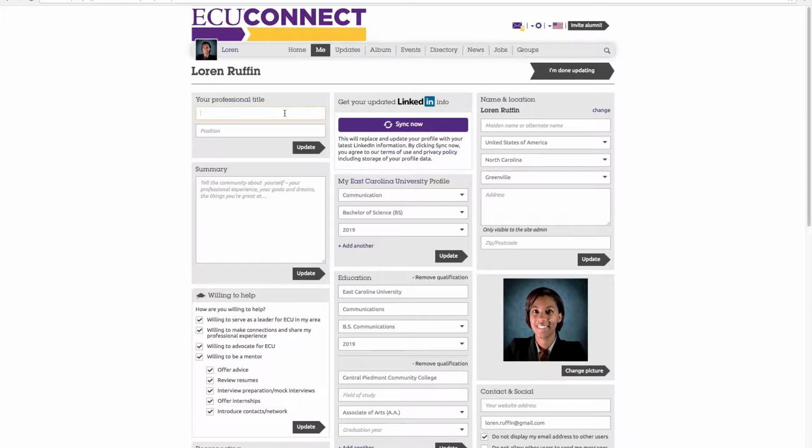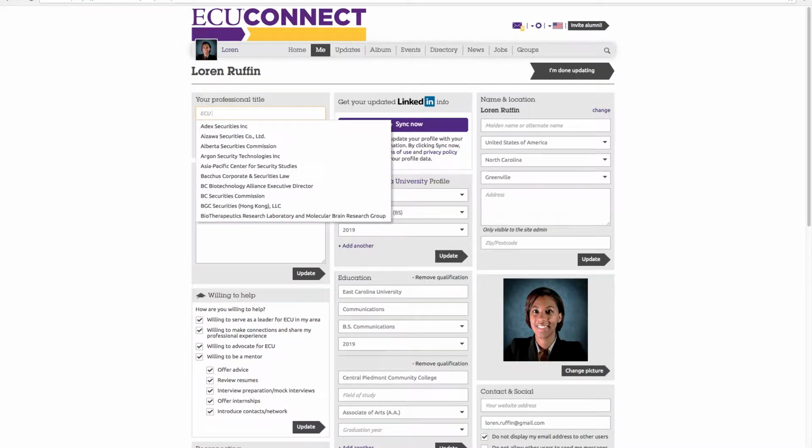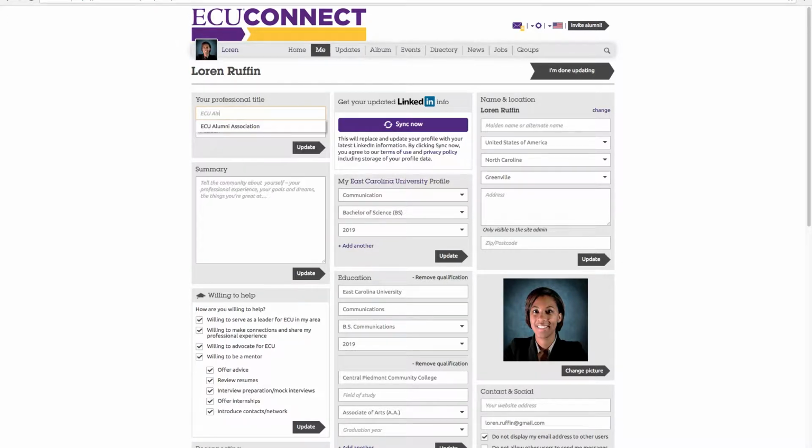Starting at the top with your professional title, if it didn't automatically come up, then of course you'll want to add in something. So whether you have a part-time job or an internship, you should go ahead and make that your title. If you don't have a position, I would at least put student at East Carolina University to avoid having just nothing at nothing. You all are at least pursuing a degree, and I say that's worth putting as your title.